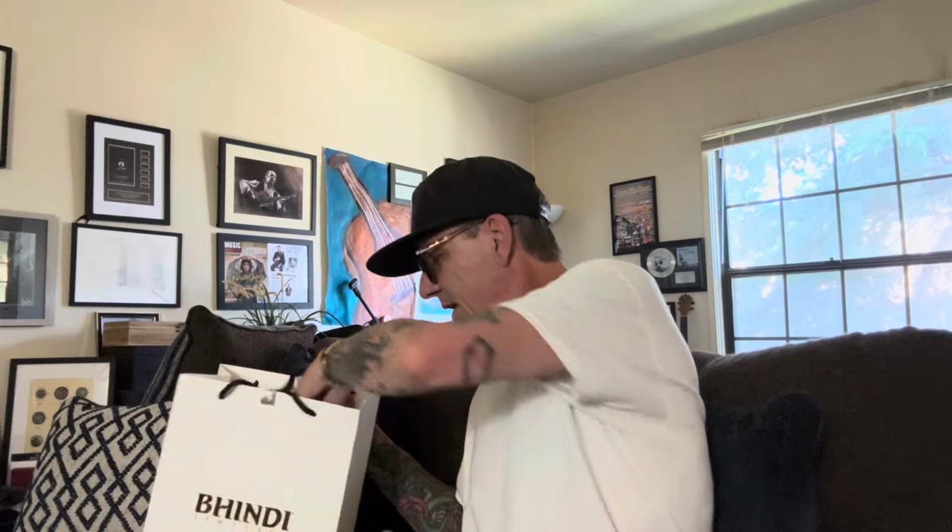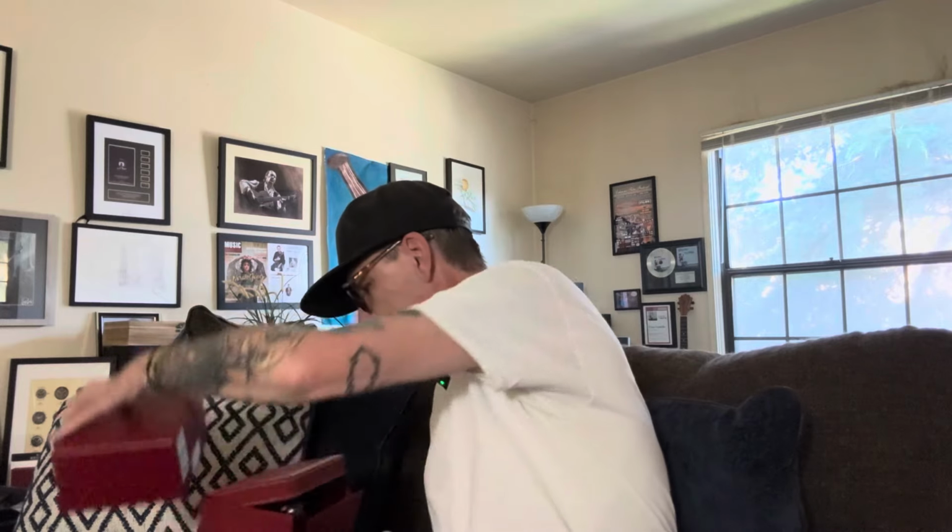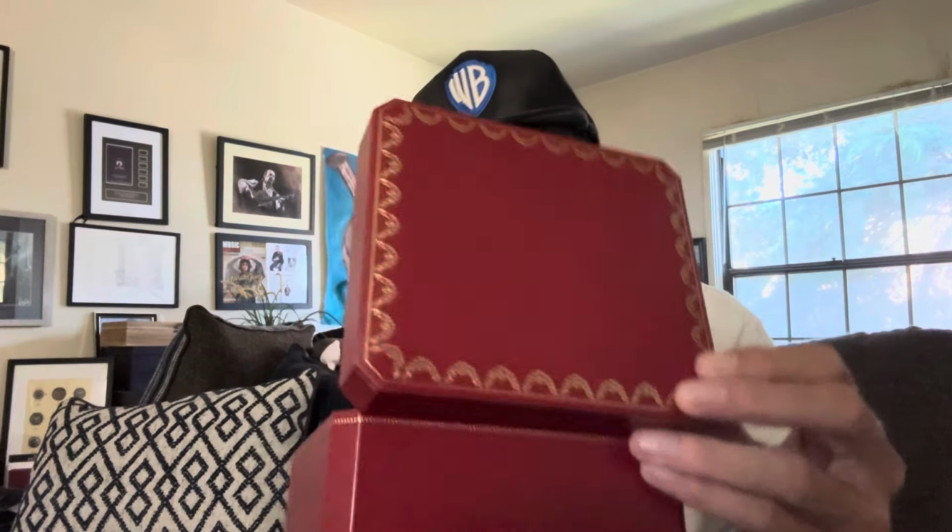But in this case, let's have a look at what I got. Judging by the look of the box, you're already going to know what it is. It is a new Cartier. But which one? I got it upside down. A new Cartier. So let's take it out of the box. And the box is already popped open. Oh, good. Ready?